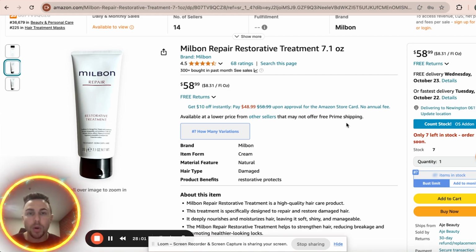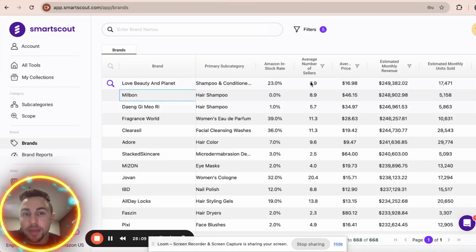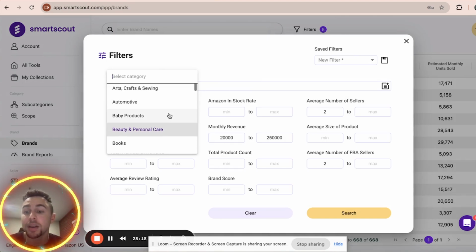We're going to close out of here, jump back to Smart Scout, and I'm going to share with you the third and final product type that I like to sell. And this product type is niche products. The riches are in the niches. And if you can realize that in selling on Amazon, you're going to make a lot of money.